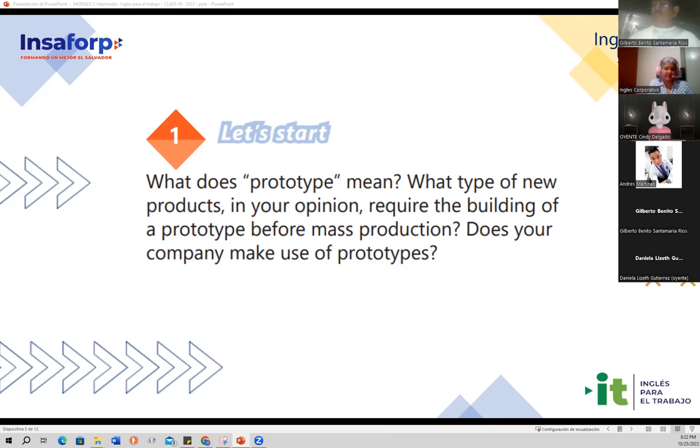Yes, teacher. Yes. Okay. Can you explain a little bit about the process, how you do the prototypes? Okay, teacher. My company makes different styles of clothes and different brands, like Adidas and New Balance, Under Armour, Champion, and others.